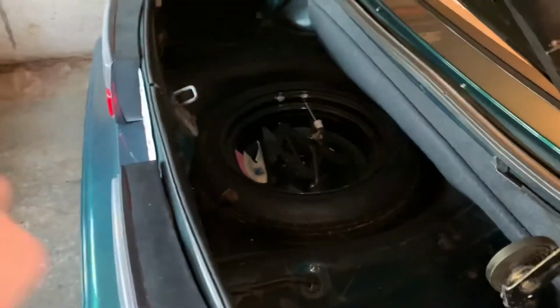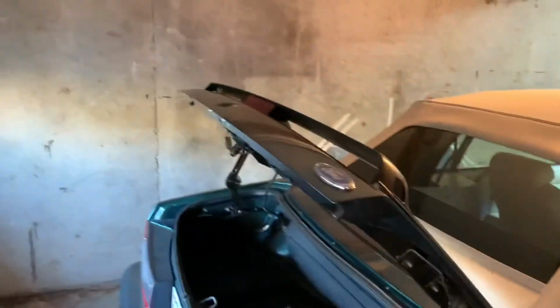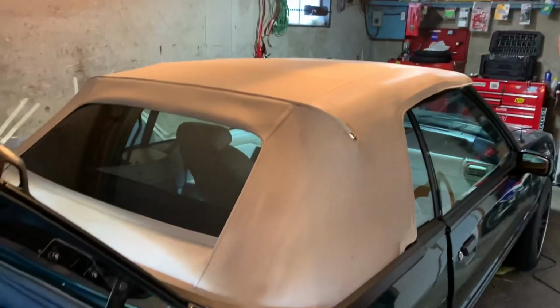Hopefully we'll be putting a fuel cell in her soon enough and doing some other pretty cool bolt-ons, and things will get a little bit more exciting.